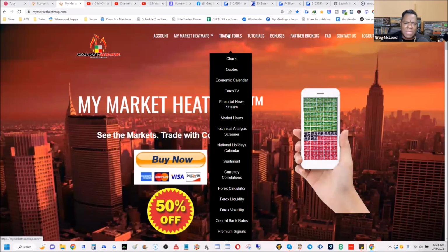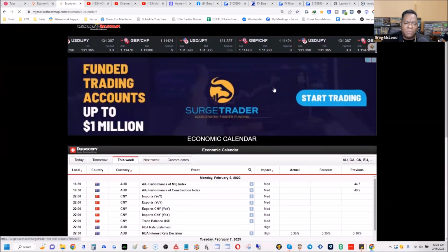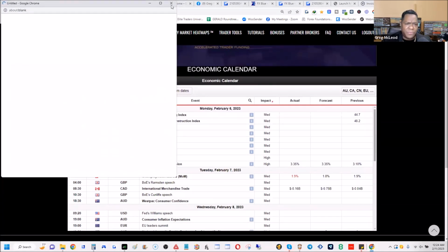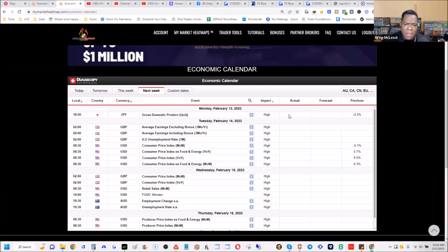But let's get to the economic calendar. It's one of our tools, a one-stop shop. A lot of people jump from one tab to another, but we're just going to go here: economic calendar, for next week. We want to look at the high impact indicators. The high impact news announcements are the ones we want to focus on.